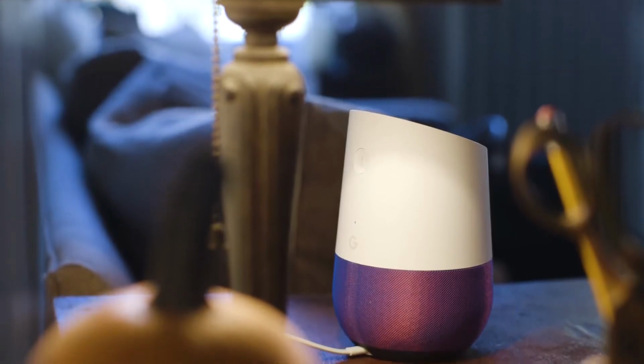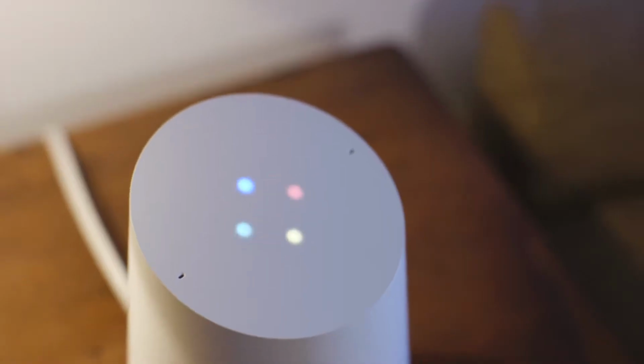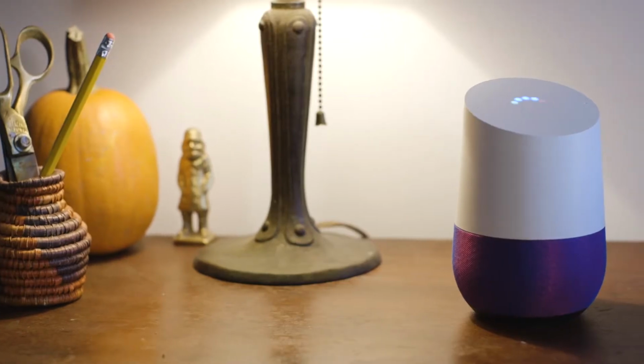Google has become indispensable. It's the first place you go whenever you need to find information on anything. It's on our computers, it's on our phones, sometimes it's even in our cars and on our wrists. Now Google wants to be in our homes and apartments, and its new $129 Google Home voice-activated speaker is exactly how it's doing that.